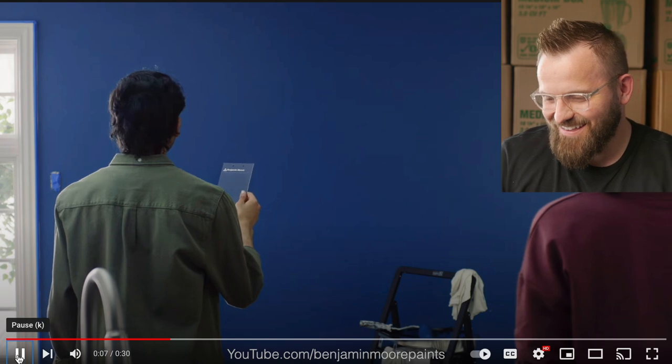Using another brand's paint. Well, it's different.